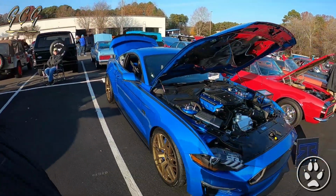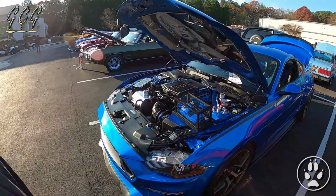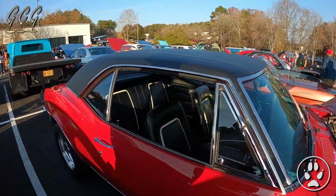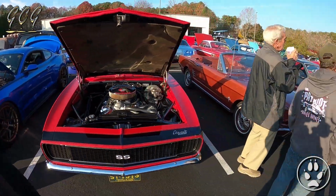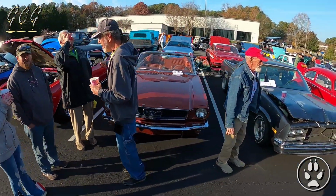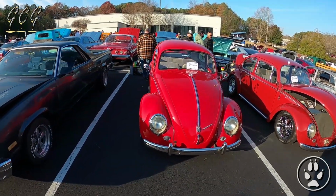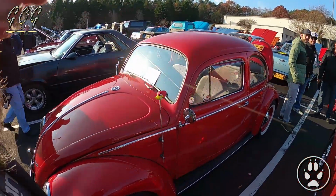Oh, that blue and bronze looks good. This is the RTR. They build these right across the street from us where the shop's at. Shout out the June bug.